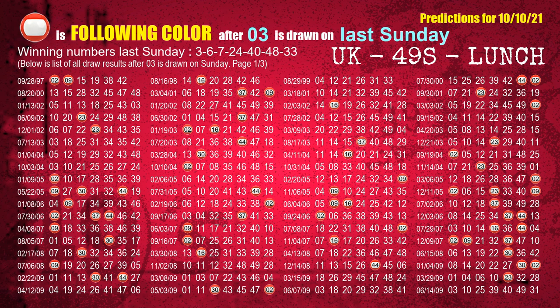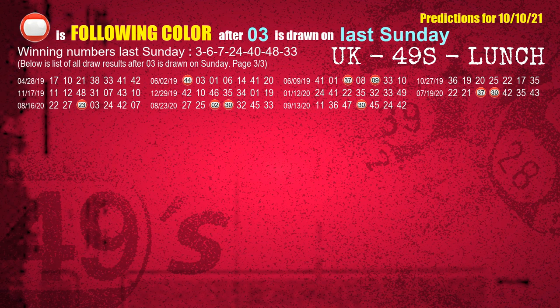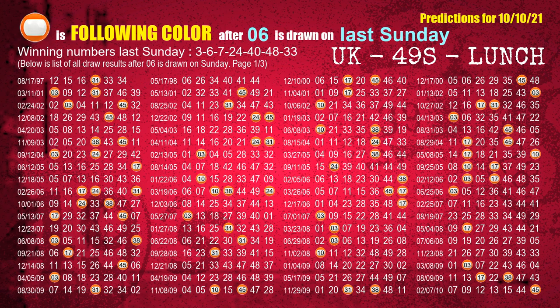The first winning number last Sunday is 03. We list all draw results which are 1 week after a Sunday draw with 03 as a winning number. The most frequently following color is red. When 03 is the winning number on last Sunday, we also highlight the color red with a color ball image for you. The second winning number last Sunday is 06. The most frequently following color is orange, when 06 is the winning number on last Sunday.